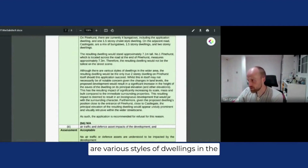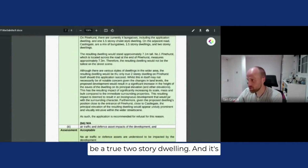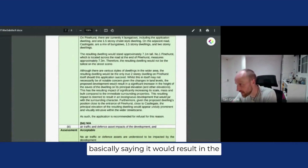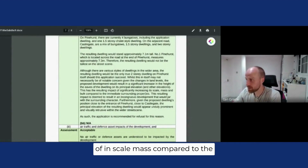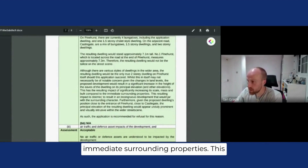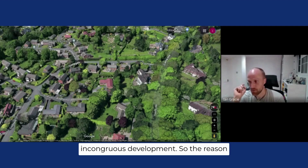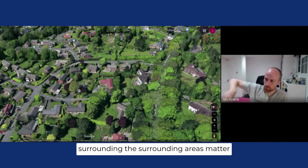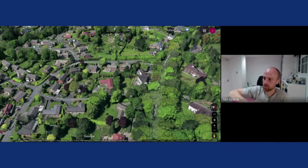Although there are various styles of dwellings in the wider area, the resulting dwelling would be a true 2-story dwelling, and it's basically saying it would result in a significant increase in height and the eaves of the dwelling on its principal elevation. This has the resulting impact in scale and mass compared to the immediate surrounding properties. This resulting impact is deemed to result in incongruous development. So the reason they're throwing that case law at you is that they're saying the surrounding areas matter, and we are very, very consistent in this area.